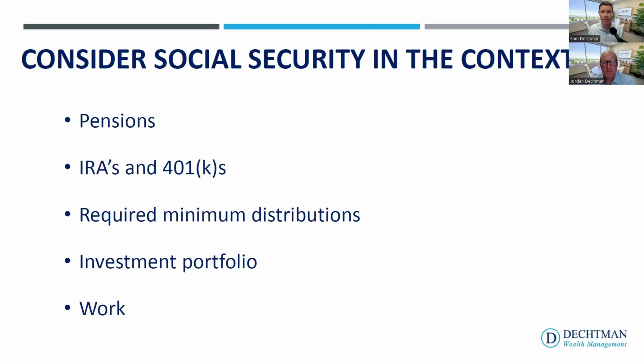With IRAs and 401ks, exactly how much is in the investment portfolio? Well, every time you withdraw from an IRA or 401k, it's going to be fully taxed. So we need to take that into account, because it's with after-tax money that you pay your bills. That's how you go to the grocery store.